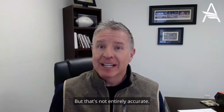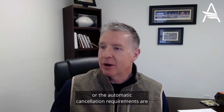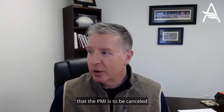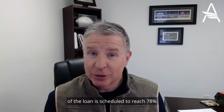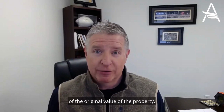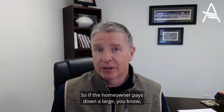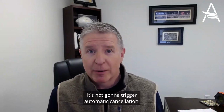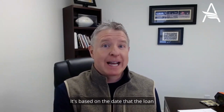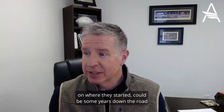But that's not entirely accurate. The automatic cancellation requirements are that the PMI is to be canceled on the date that the principal balance of the loan is scheduled to reach 78% of the original value of the property. So if the homeowner pays down a large sum in the first year or whatever, and they're below 78%, that's not going to trigger automatic cancellation. It's based on the date that the loan is scheduled to reach 78%, which, depending on where they started, could be some years down the road.